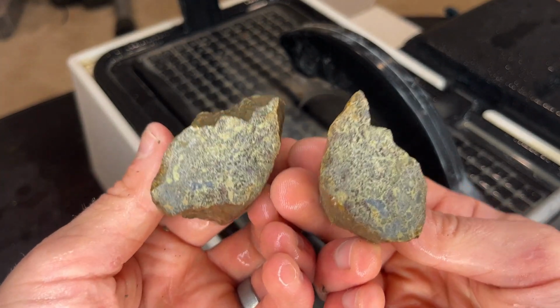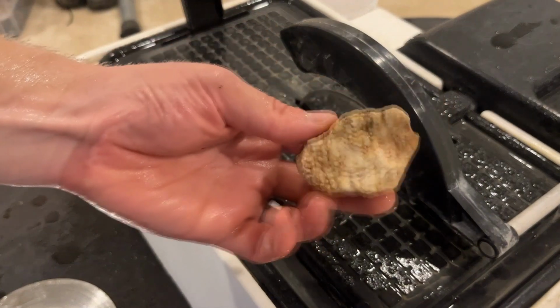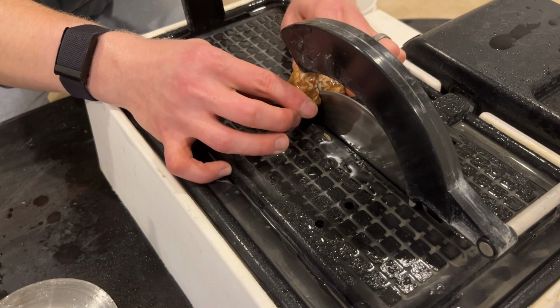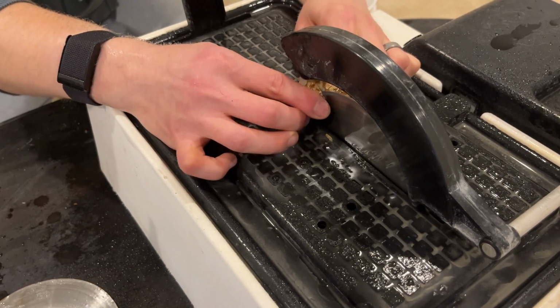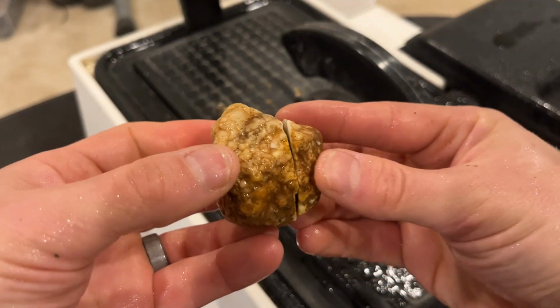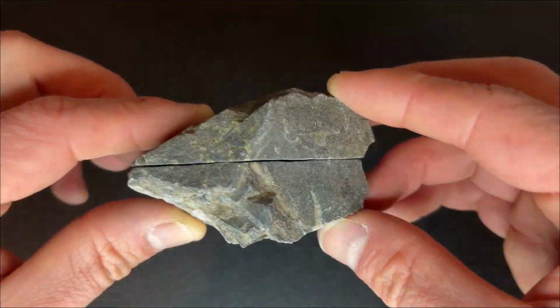Okay, I think I see some red, maybe some red jasper. This looks like it's probably just a pretty generic milky quartz. There may be some staining on the inside that can create some interesting patterns. And there we go, there's that staining. All right, let's look over what we've got before I put it in the tumbler.